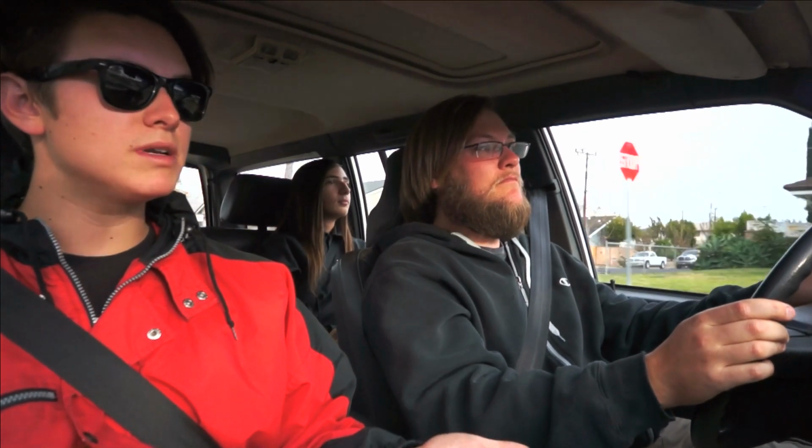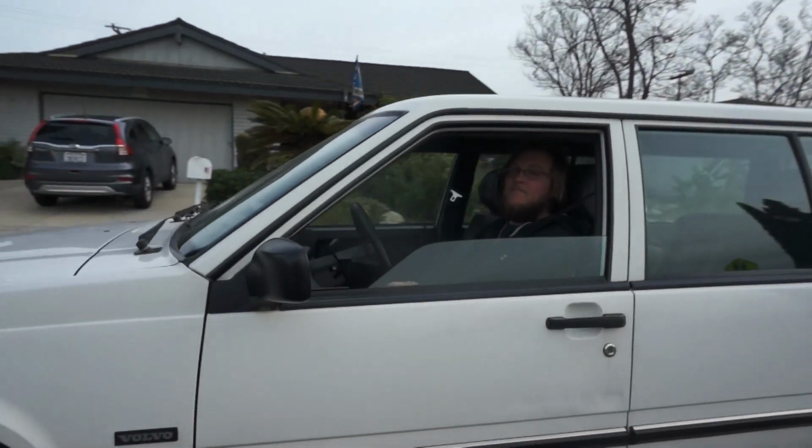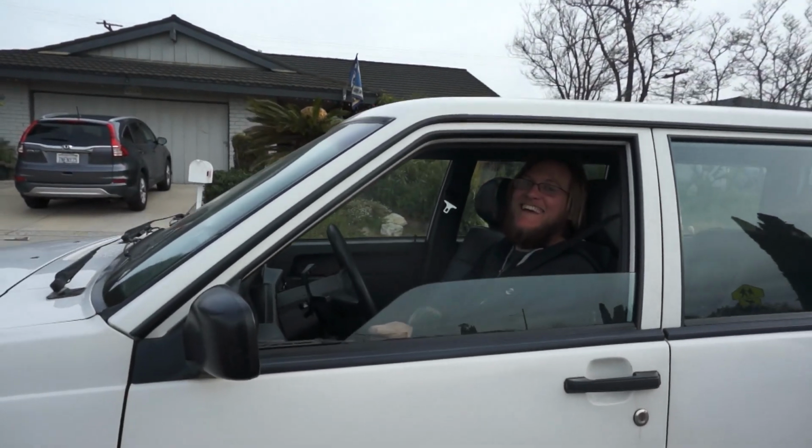It feels like a car. This is exactly middle, everything. Power, middle. Steering, middle. Braking, middle. Everything's middle. It's not bad, but it's not great. It's just how it is. It is what it is. It's just a dailyable car. Thanks for the review.